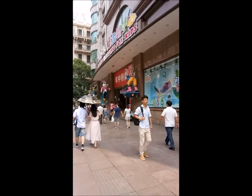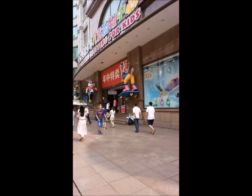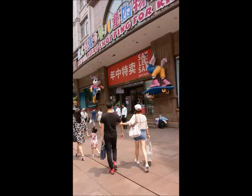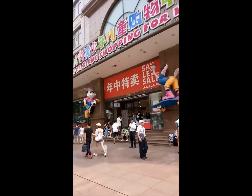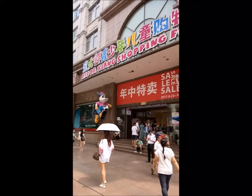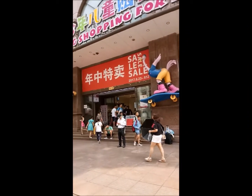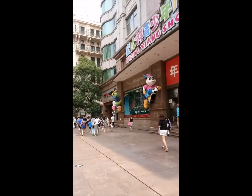Coincidentally, there happens to be an RCBC bank right next door, because I think the kiddie shopping is a lot more expensive than the big people shopping, isn't it? Anyway, it is called Bao Da Xiang Shopping for Kids. There we go. And it has got 6 floors, so there is more than enough. I think each floor features something different, brand names, anything you're looking for the kiddies over here.